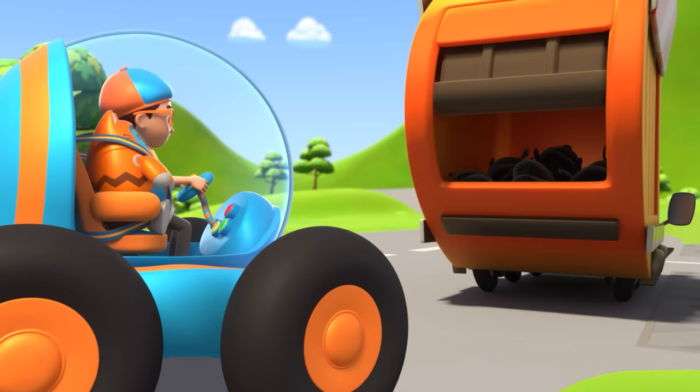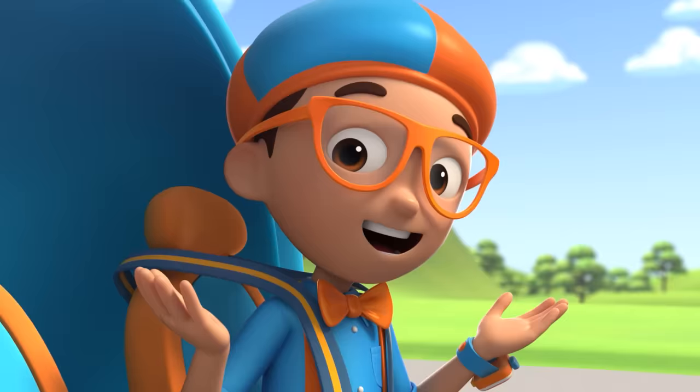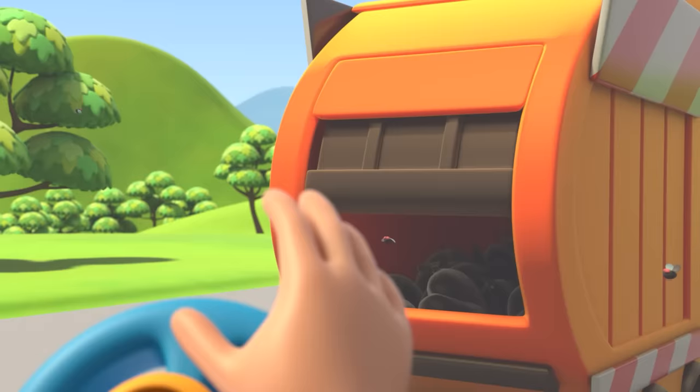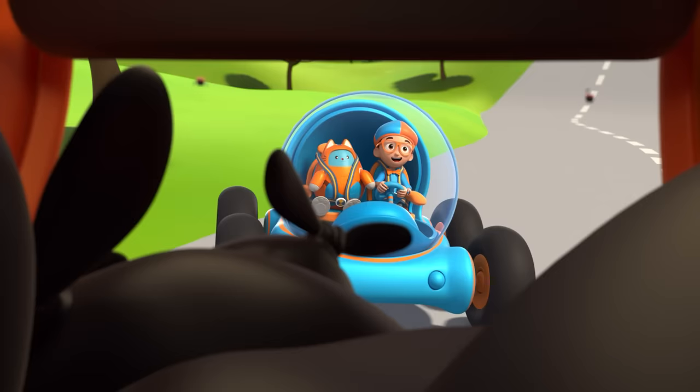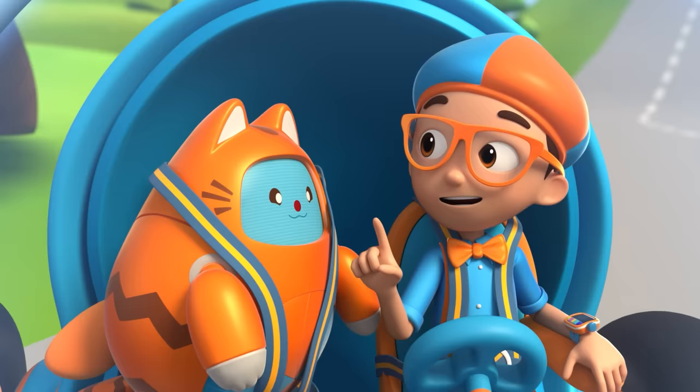Hey! It's a garbage truck. I can see it and smell it too. Wow, Tabs! Even you think it's stinky. And you're a robot. Wait! Where's that buzzing sound coming from? Oh, flies! Hey! Those flies just flew into the garbage truck. I wonder... why do flies love garbage? Good idea, Tabs. We can go into the garbage truck to find out the answer.